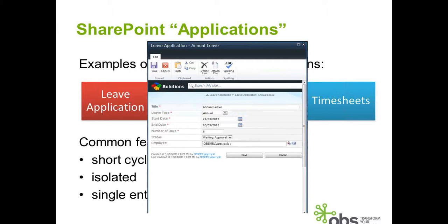So an example, just so you have a picture in your mind, here's a typical leave application that most companies would use when they have SharePoint as their intranet. So the user can fill in a leave application, they put in the dates that they're travelling or they're going to be unavailable, number of days, it calculates the number of days, and then there's a status and an approval linking off that. So you might have an email saying, yep, you've submitted your leave request for approval, and then once it's approved, the manager clicks approve, and then there's another notification. So that's a great example of a standalone SharePoint application.